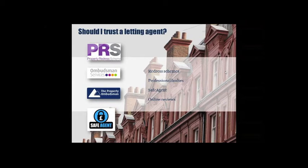In addition to that, they should be members of various professional bodies. This is voluntary, but they can provide additional redress through their professional bodies as well. There is also a scheme called Safe Agent, which provides some insurance against the agent going out of business.